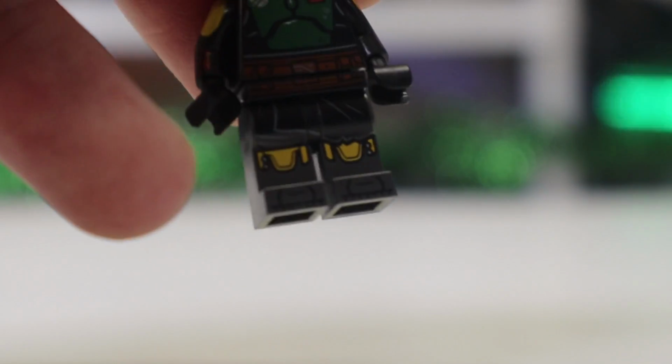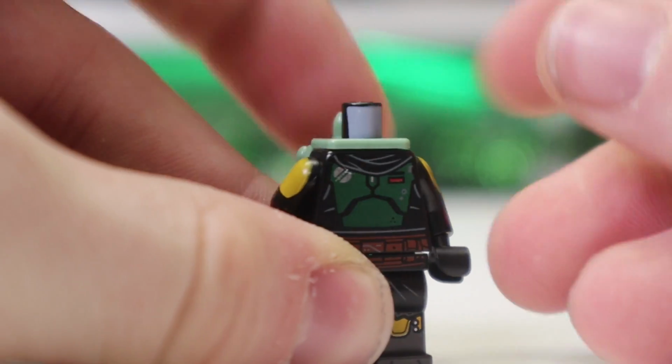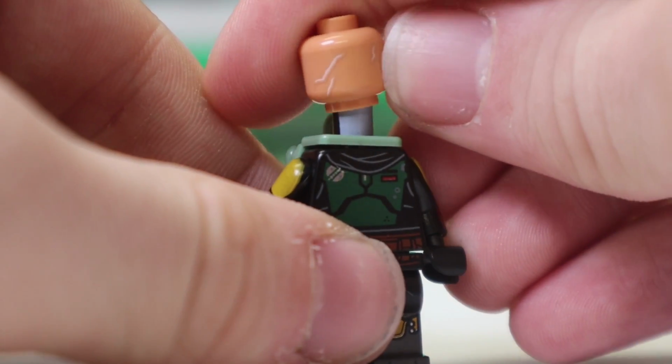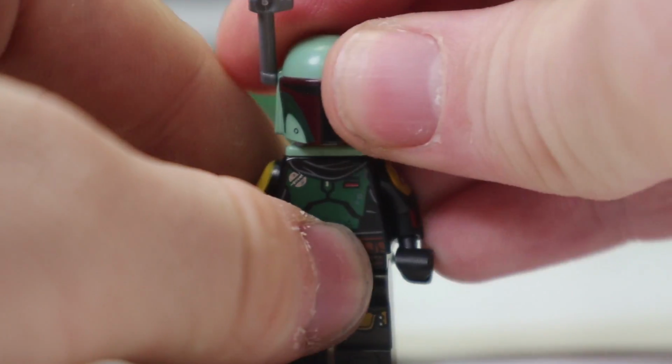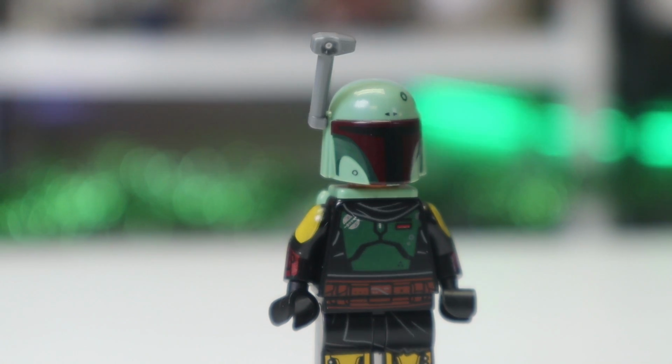He also does come with the leg rockets, which is cool. And then we put back on his jetpack, which is an inaccurate color, and then we put back on his face print, which I'm just noticing now has scars on the back of it, which is sick. And we put that on, and then we also put on the helmet where it is all inaccurate, but we're not going to discuss that because that is kind of a Mandalorian feature.